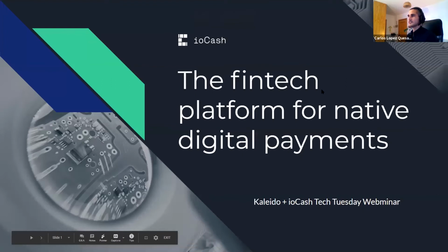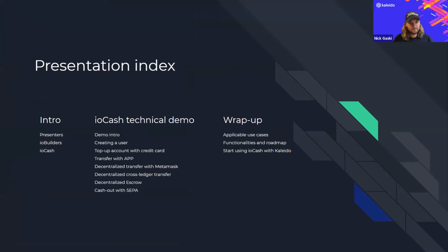Great. Okay, perfect. So to give a very quick intro of what we are going to be seeing today, we are going to do a very small intro about us, about who ioBuilders is, what is ioCash, our product for regulated payments on chain. Then we are going to do a full flow demo. So we are going to go through the main functionalities that you will be using in ioCash. And finally, we are going to do a small wrap up at the end of the presentation. And obviously, then we will go to Q&A to try to solve all your doubts.